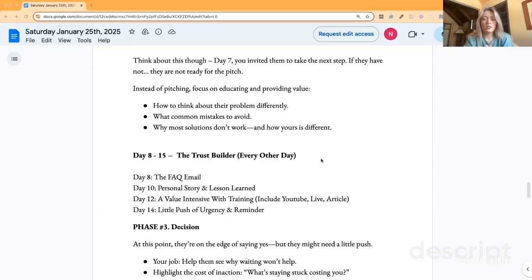And day 14 is a little push of urgency and a reminder. So you already made the offer in day 7, day 8, give or take, whenever you're giving out the email. Loop them back to that teaser that you gave. And you can make this a harder call to action, or you could do it in a very light way of, hey, a couple of open seats, take the next step and learn a little bit more.